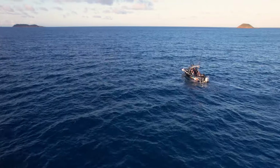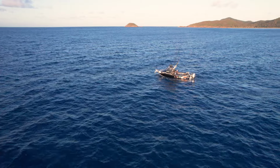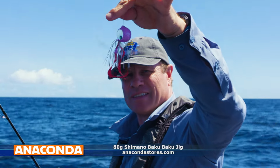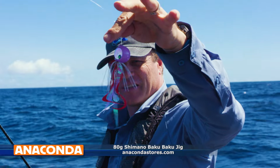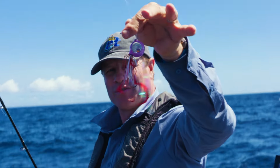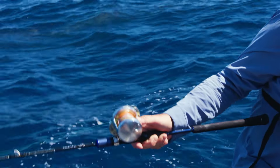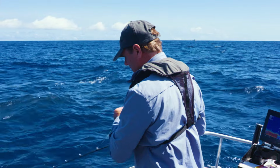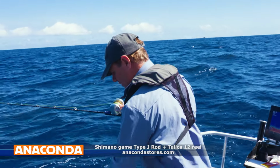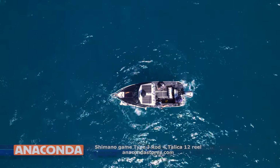Fantastic. Because there's so many nannies here, it's time for a sea change. Okay, got the Baku Shimano. It's going down. I'm gonna just let him jig around in front of some of these fish's faces and let's see if we can get one. I've changed outfits to a Talica 12 reel combined with a hefty Shimano Game Type J overhead rod. I'm hoping this is a winning combo.